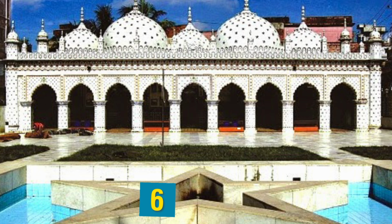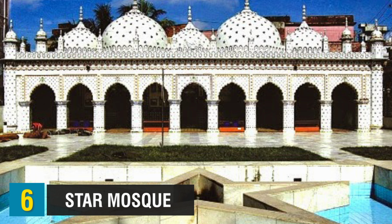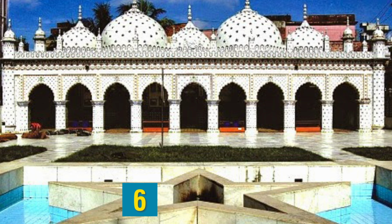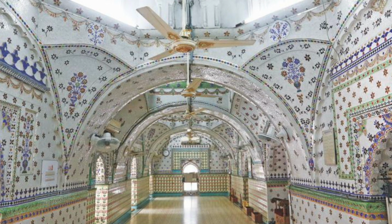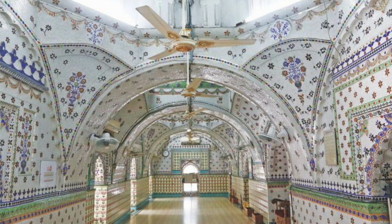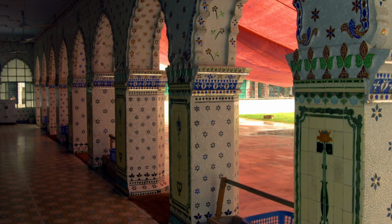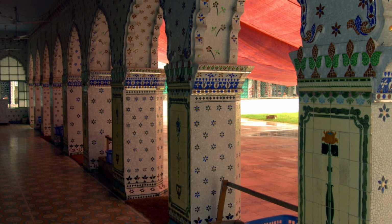Moving on to the Star Mosque. The Star Mosque is a famous tourist attraction in Old Dhaka. The mosque is fully decorated with a mosaic. People also use this mosque for regular praying, so keep in mind that non-Muslims are invited to this mosque outside of prayer time. It was designed in Mughal-style architecture, and the beautiful motifs of stars are the main attraction to this mosque for visitors.